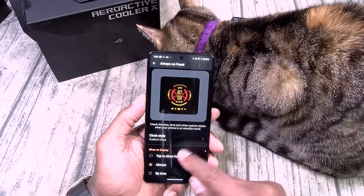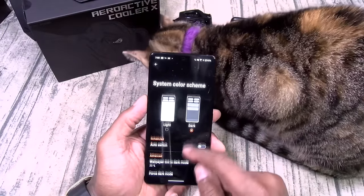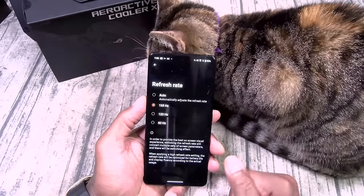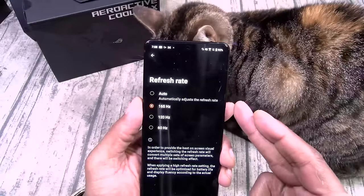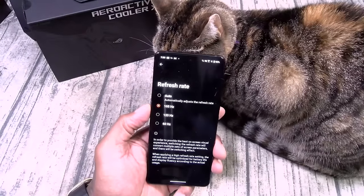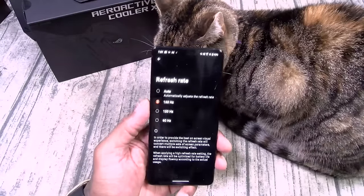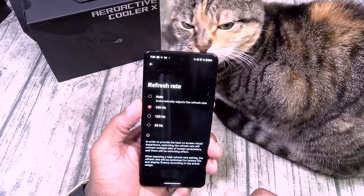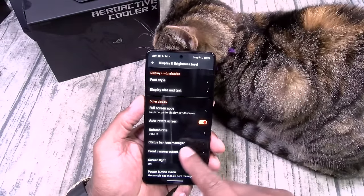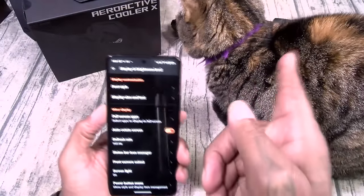You can have it show always. Lift to check the phone. Leave that on. We got light and dark mode. You can change the wallpaper color too. Display size and text. Screen refresh rate. Put it on auto. If you want to save battery, leave it on auto. Because when you're on your home screen, you don't need 165 hertz refresh rate to go around your home screen. That could be on 1 hertz. Save your battery life. But then when you're ready to get your scroll on, put it on 165. Now, me personally, I'm leaving it on 165. Why not? You paid for it. You got status bar icon, camera cutout. Now, if you don't like the little punch hole camera, that's another difference between the old version.